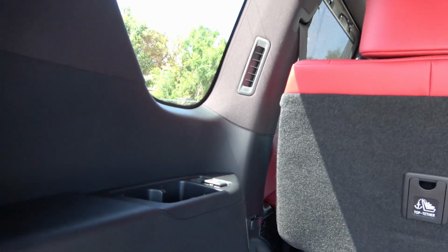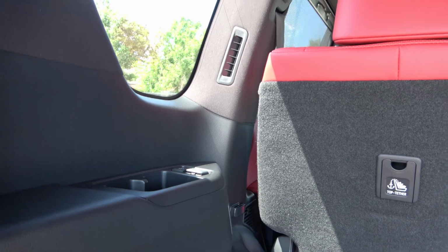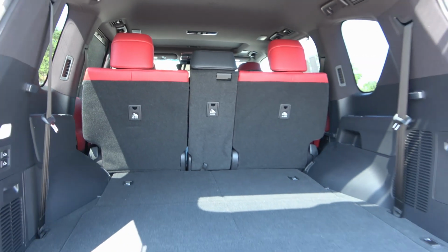Now in the third row seats, you have your cup holders, you have your adjustments for the recliner, you have your own vents, light. That's the back of it.